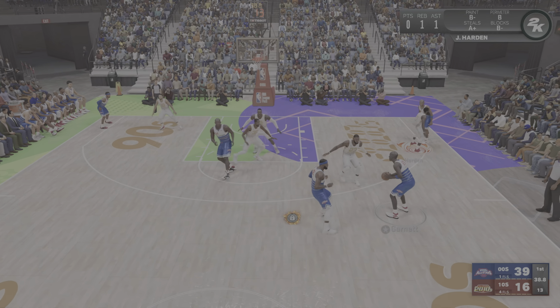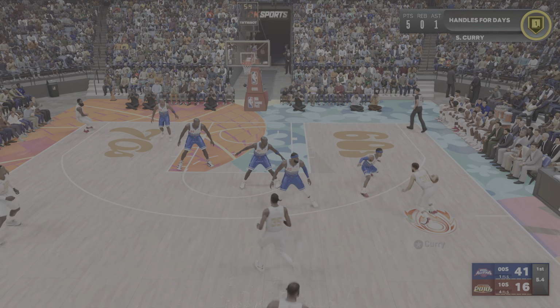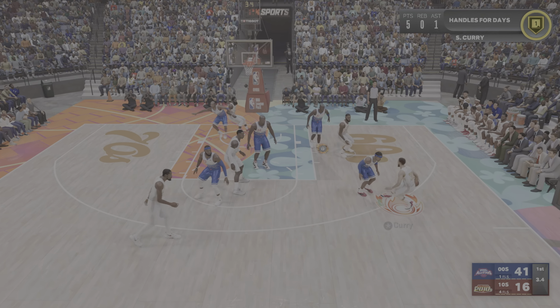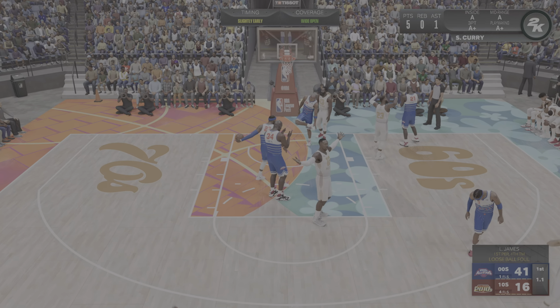Oh, they get a hand on it. And here's the fast break. Looking to get back on track. Rejected by James. And they get it back. Pass to James. And a miss there on the triple. Outside Curry. The 3-ball. It's going to be on LeBron James.